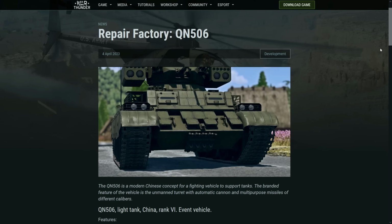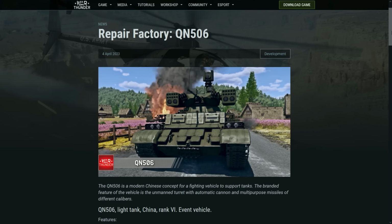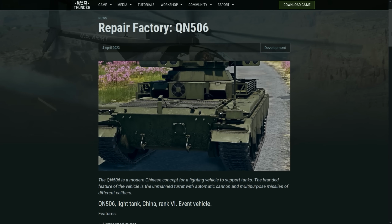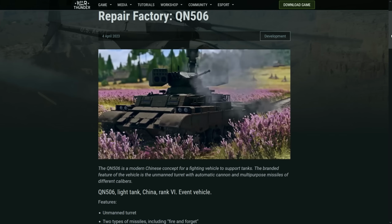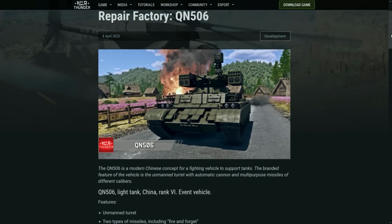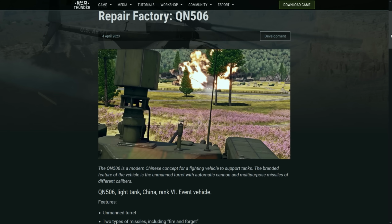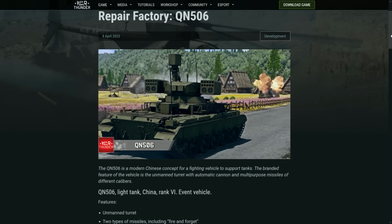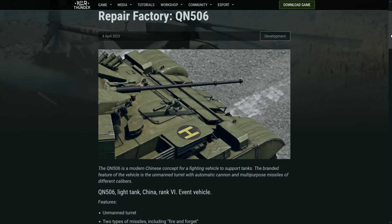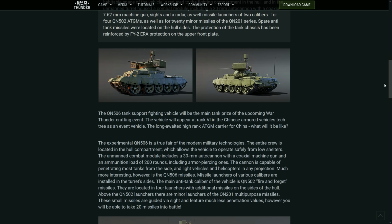So yeah, after we do that, yes, a Terminator is coming for War Thunder, but not the Terminator that you are thinking. It's not the BMPT, it's actually the QN506, which is a Chinese concept vehicle based off of the BMPT, which is very funny. The idea came from doing a vehicle just like the Terminator. I think it's just hilarious that they actually did that.